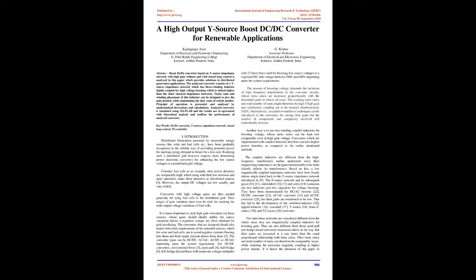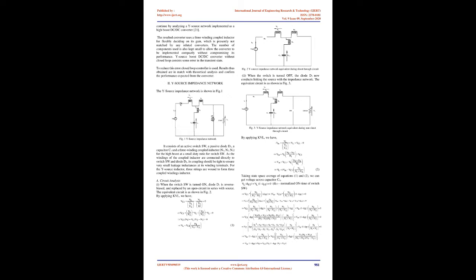Introduction. Distributed generation powered by renewable energy sources like solar and fuel cells, etc., has been gradually recognized as a reliable way of providing premium power for meeting energy demand in the future at a low cost. Realizing such a distributed grid, however, requires more demanding power electronic converters for enhancing the low source voltages to a predefined grid voltage.